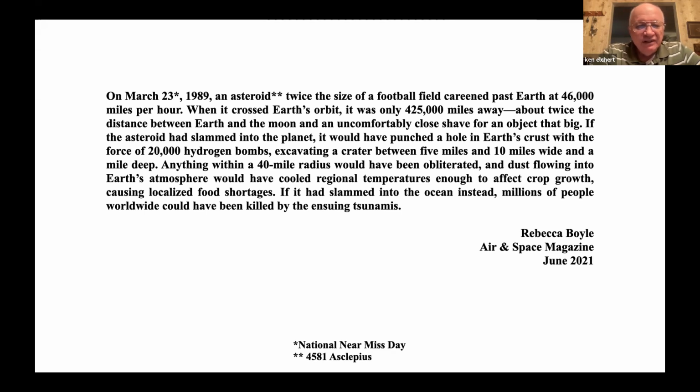If I read this correctly, anything within a 40-mile radius would have been obliterated. And if it had hit in the ocean, it could have killed millions of people just from the tsunami that it would have created. So that's something to think about when you're talking about saving the Earth from an asteroid hit.